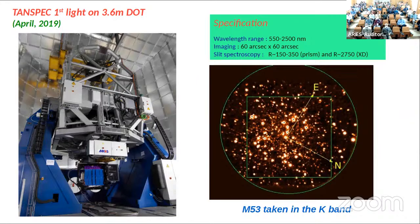And it has an imaging capability. It can do imaging of a 60 by 60 arc second square field. It has a circular field. So this is 60 by 60 arc second. The image quality is optimized for this field of view, but you can have a bigger field of view also, with degraded, not very degraded, but degraded image quality.